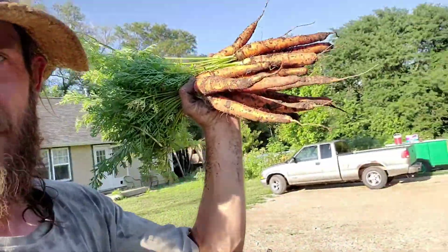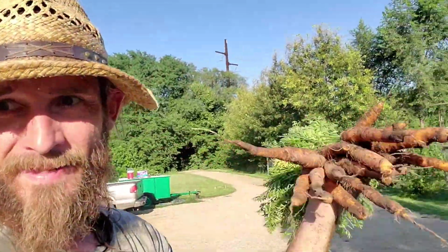Well, getting some really nice carrots here, but it's about supper time. So that's what I'm getting out of here. Nice bunches. But I'm gonna go eat supper, finish what I'm doing here after it cools off a little bit, and just keep going for the rest of the week.